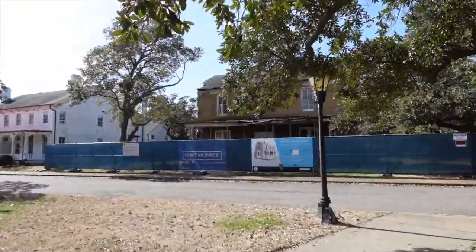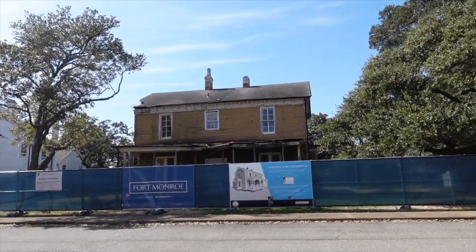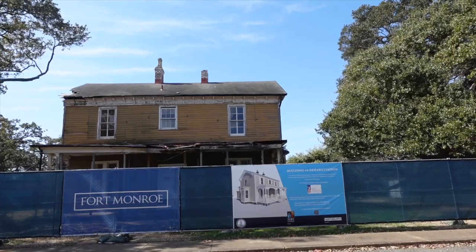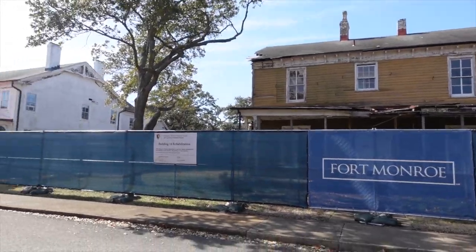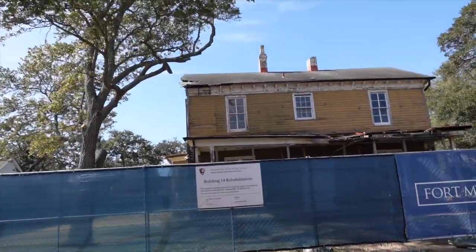Oh boy, this one's really dilapidated. Doing some rehabilitation on building 14, it appears. Cool. Well, I'm glad they're bringing it back to life.